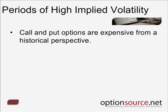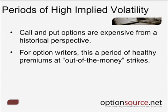So when call and put options are expensive from an implied volatility perspective, it's attractive to be an options writer, in the sense that we're looking at the ability to write out of the money option contracts and collect a higher premium. So if we take it back, when implied volatility is low, in order for an option writer to generate a significant premium, we have to adjust for that low implied volatility, and we have to choose an option contract that is closer to, or within, that standard deviation. But during periods of high volatility, as an option writer, we can go further outside of that first standard deviation and collect an attractive premium.